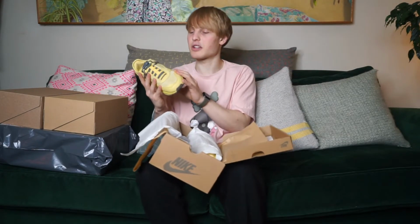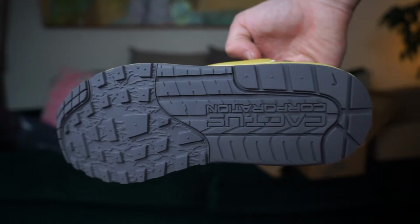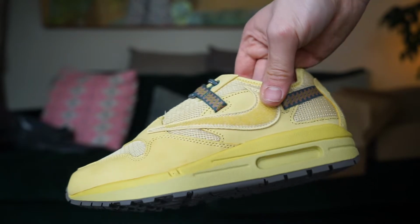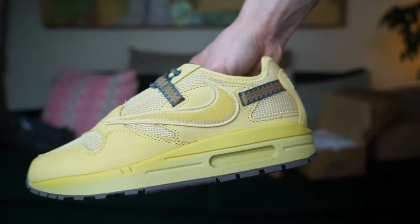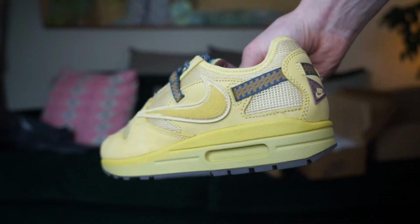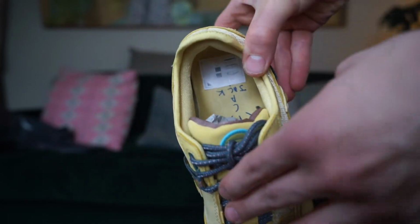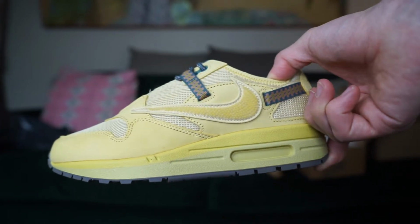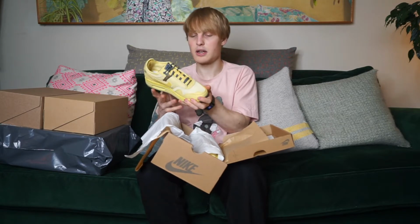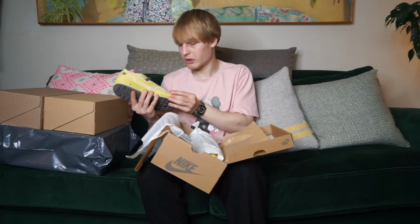So standard Air Max 1 silhouette, but starting off with the outsole, you've got a spell out of Cactus Corporation with wood lines or veins scattered throughout. Then we move on to the upper of the sole. So we've got the standard Air Max 1 sole just with that painted air bubble, and then we've almost got a gradient from lighter to darker gold with the upper consisting of a suede or a nubuck, very soft to the touch. It's actually quite nice. Decent materials on the sneaker.